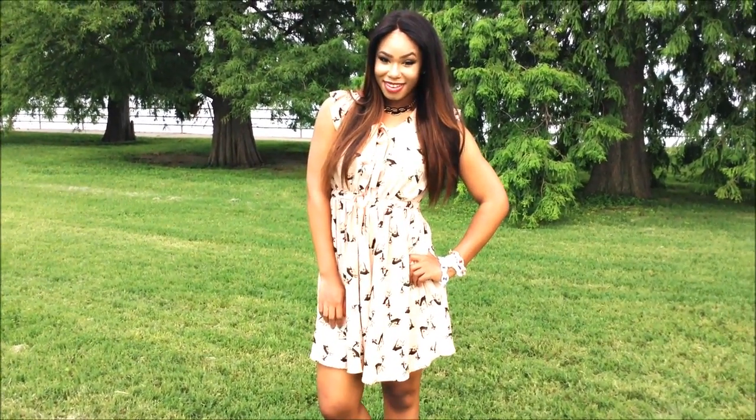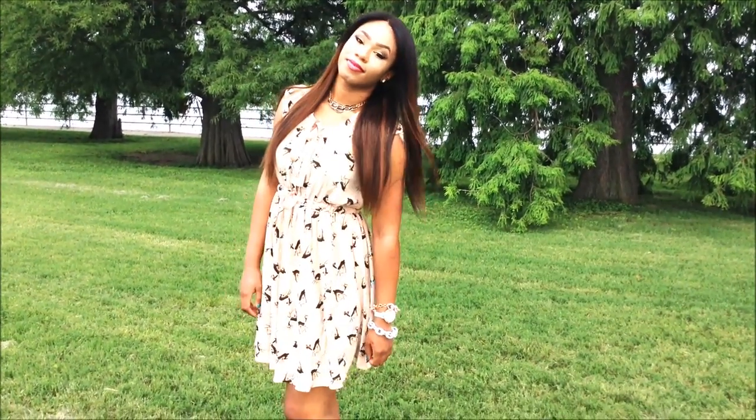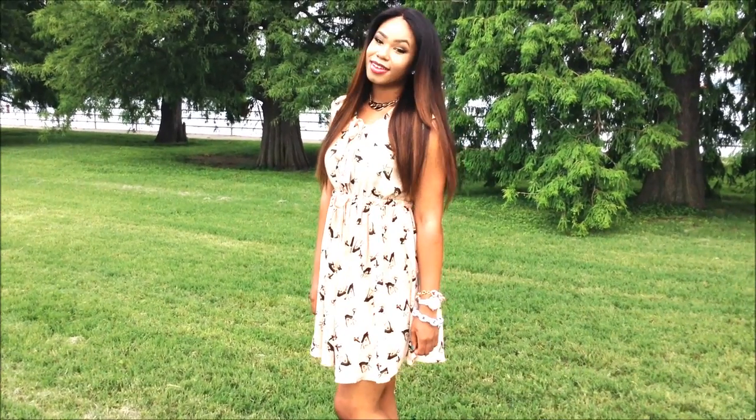from babydeal.com. This is the European and American elk pattern waist dress. This outfit is completely romantic and I would totally wear this for a date by the water.